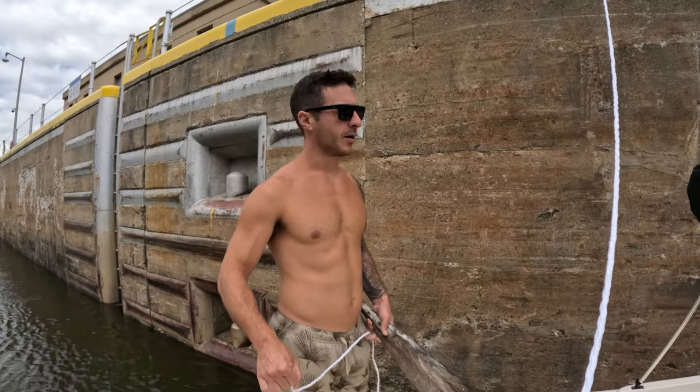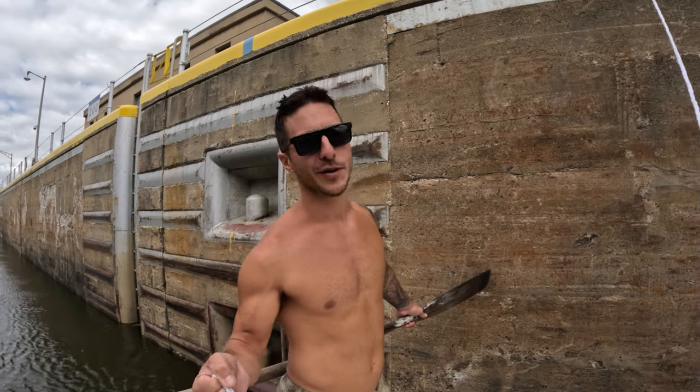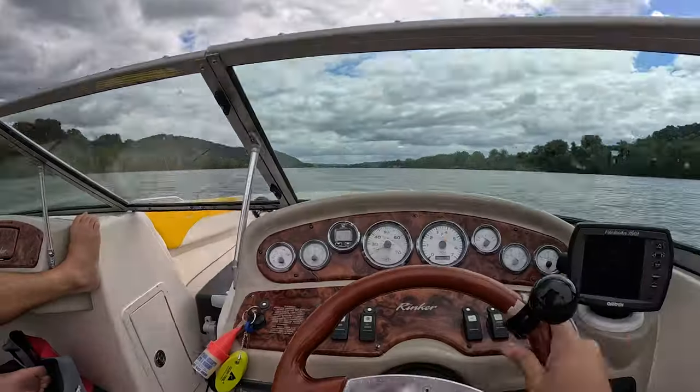Going into the first lock. I haven't done this in a really long time, and we got in trouble for no life jackets. And I don't know, this guy was all mad at us. But we did it. We just gotta go out the other side, then through one more. Open it up.